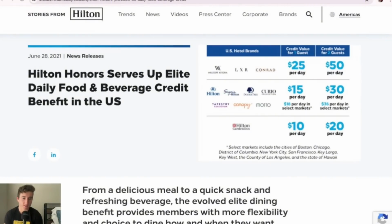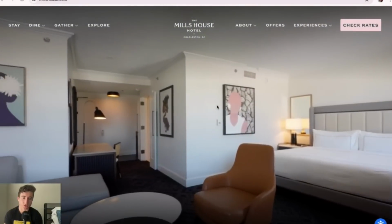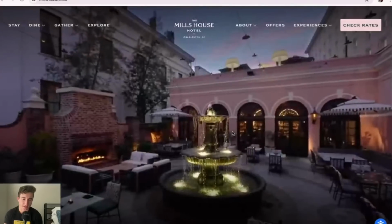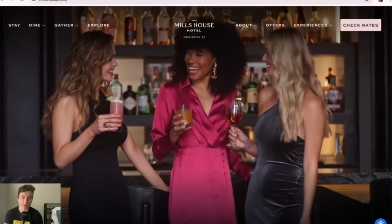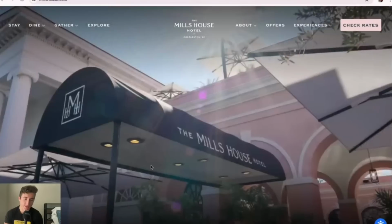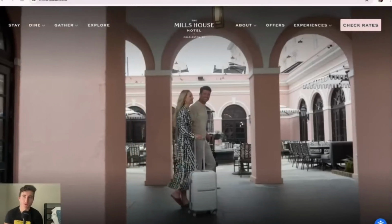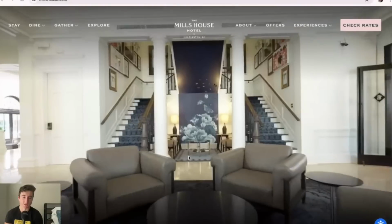So one of the main things that I mentioned earlier, being a little strategic, is the Mills House happens to be a Curio hotel. So I knew that this place, like them, where they were just hanging out, getting wine and drinks and everything, I knew I was able to use my $30 credit per day at that on-site bar and restaurant, which you could see down below here. So being a little bit strategic on where you're using a free night certificate can give you excess value depending on your status as well.